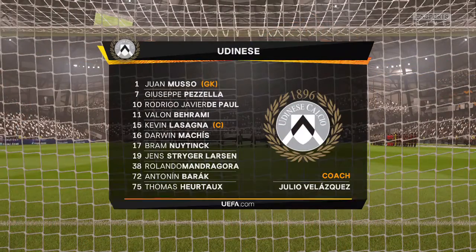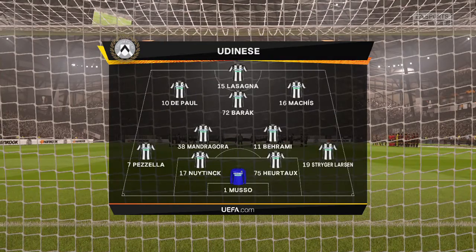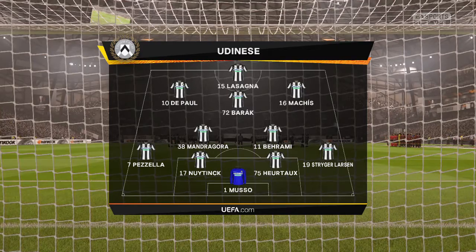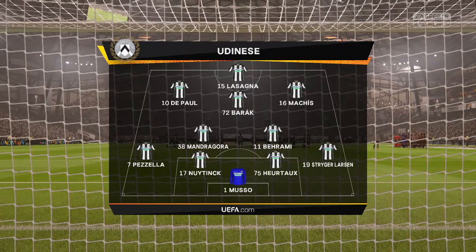A look at the starting 11 today. Pretty well balanced, this formation, Lee. Yeah, it can be a 4-2-3-1 in the offensive mode, but it can also go back to a 4-5-1 when you're defending. The lone striker will be supported by the three just behind him, especially the number 10 who will be given a free role.